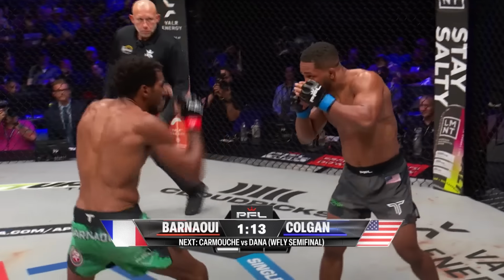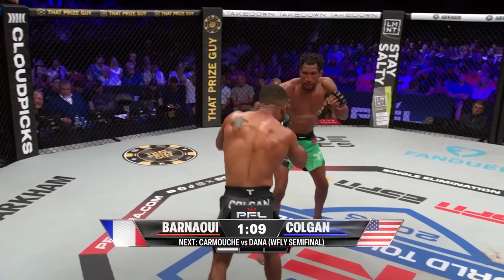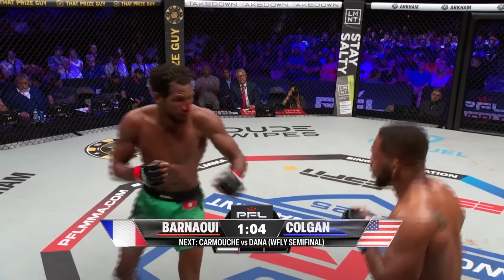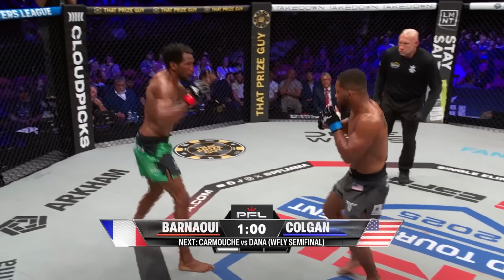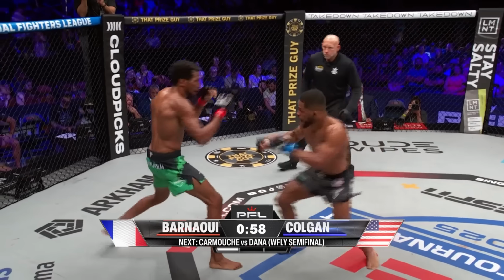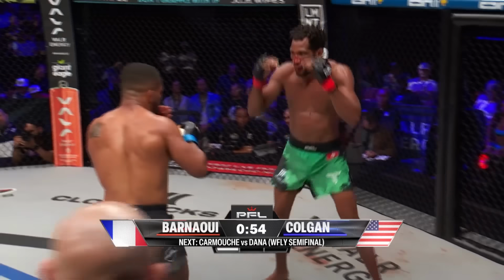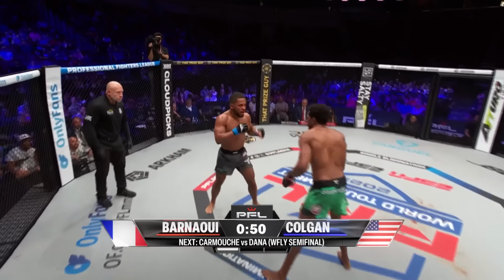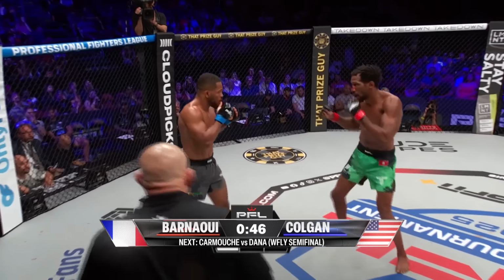That's a good jab again. The right hand of Colgan, whether he's southpaw or orthodox, seems to be the main weapon that Mansour's got to be cautious of. There it is again. Barnoui's got some blood coming from his nose. Well, from the volume perspective, Barnoui's doubled up Colgan, but obviously the big power shots are coming through from the American. A lot of damage showing on the face of Mansour.